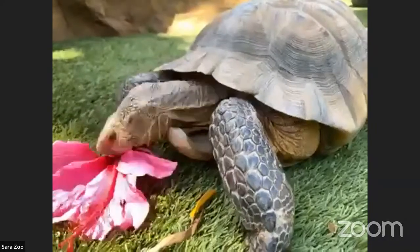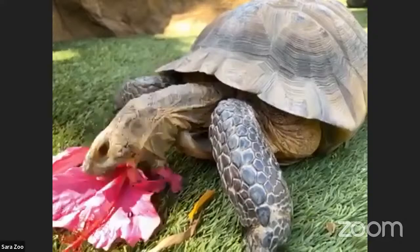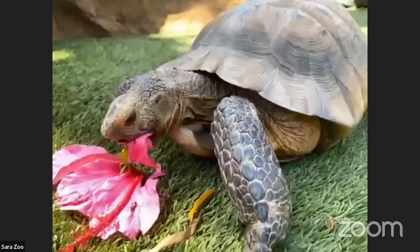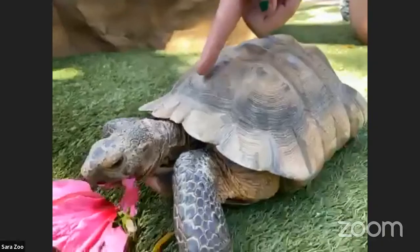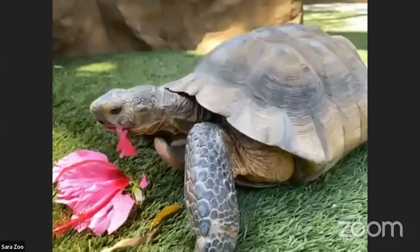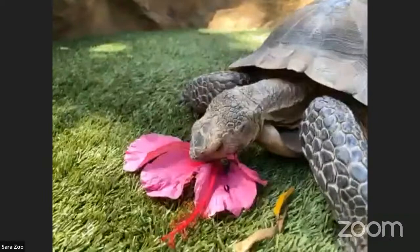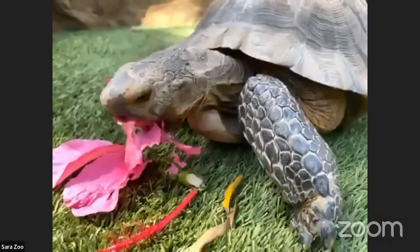So we're talking about adaptations. We talked about covering, so those scales and that shell. I want everyone to feel their backbone right now. Can you guys all feel your backbone? So same thing with our tortoises, just right here. His backbone is connected, so he can feel that. So a lot of times in the cartoons, they have the tortoises or the turtles running out of their shell. They cannot do that. They are connected. And that shell is a body part that helps to protect him.